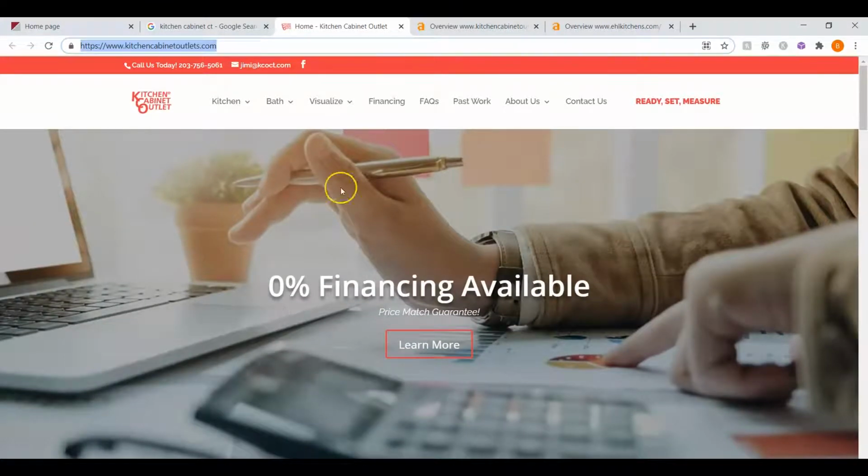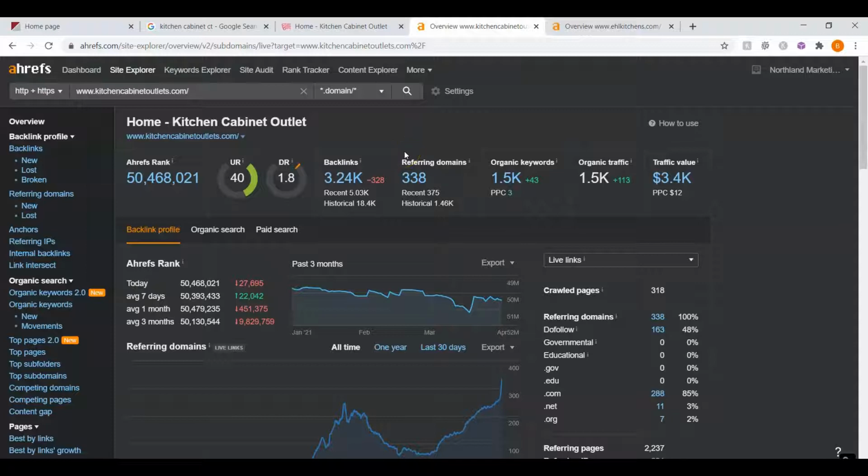But let's talk about why they were listed first then. This is a paid program I use to research websites called Ahrefs. I went ahead and put them into here so we can see what we're up against. The second thing I want to go over is UR and DR ratings. These ratings are really important to your placement on Google. Now, a UR rating is a trust rating, meaning how much Google trusts your website. And a DR rating, it shows how powerful you are in the eyes of Google. These numbers are generally raised by backlinks. We can see that they have about 3,000 backlinks coming from 338 websites, and 163 of those websites are powerful.